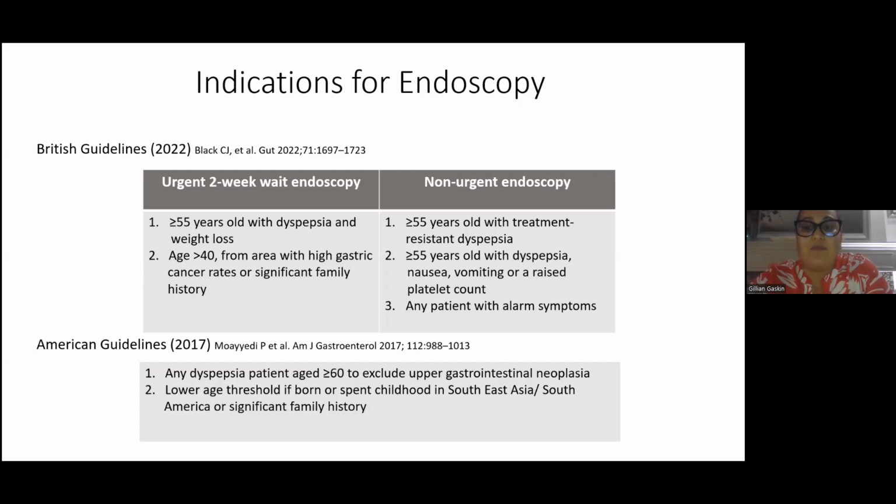Patients over 55 with nausea, vomiting, or an elevated platelet count need a non-urgent endoscopy according to the British guidelines. And the rationale for this recommendation based on the platelet count comes from a significant association between thrombocytosis and gastroesophageal cancer in a case-control study of around 40,000 patients aged over 40 years in UK primary care.